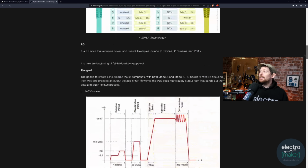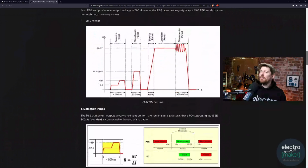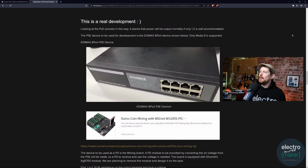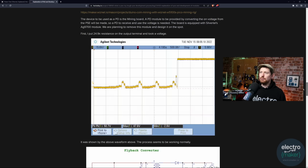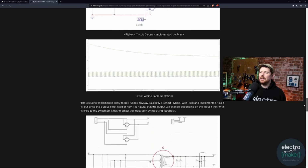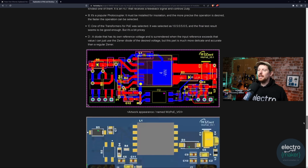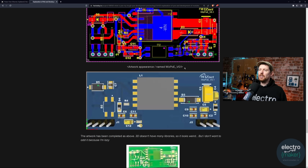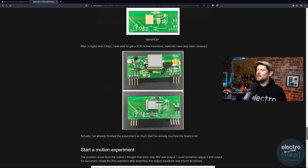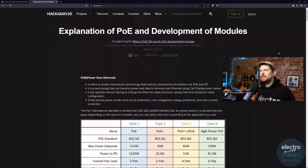So the idea here is that this is learning about Power over Ethernet in order to create a perfect way of powering this rig. And I'm about two thirds of the way through this article, and it's really nicely explained. This is how it works, and then experiments taken in order to make his own version of it, and then, of course, the version of a board that they've started to put together for it as well. So if you were ever interested in Power over Ethernet and how it works, this is a really nice primer for it because it's not just pure theory.